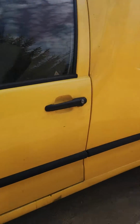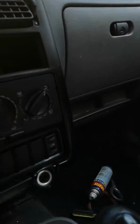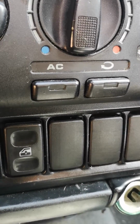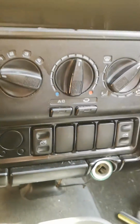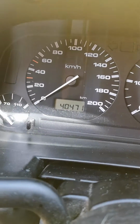So moving along, best part of this car is the equipment that came from the factory, and this piece of equipment is right here, as you can see. Air conditioning. Yeah, 40,000 kilometers on the clock, brand new.